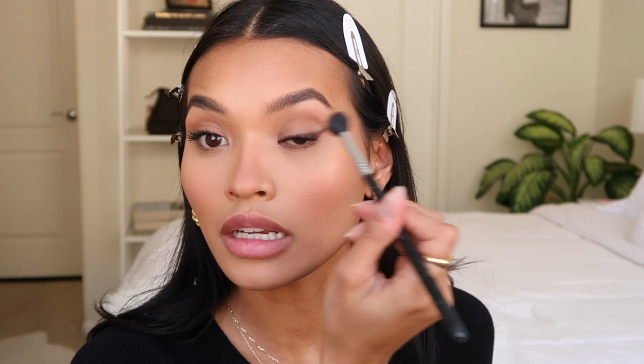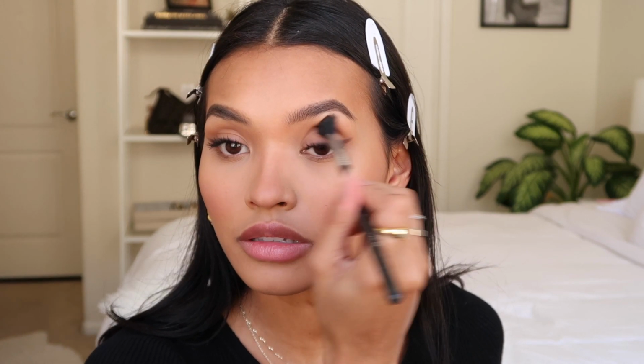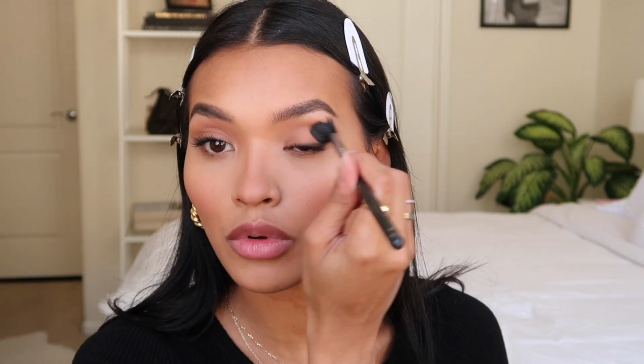I'm going to take a little bit and apply it right to the crease, just to tie it. I'm going to do it right in the middle and not really take it all over. Just really focus it at where the pupil is. If you go straight up and down, I just want to focus it right there. So that's where people look, you know, in this case on FaceTime. I'm going to take a little bit and do the nose just to tie it all together.